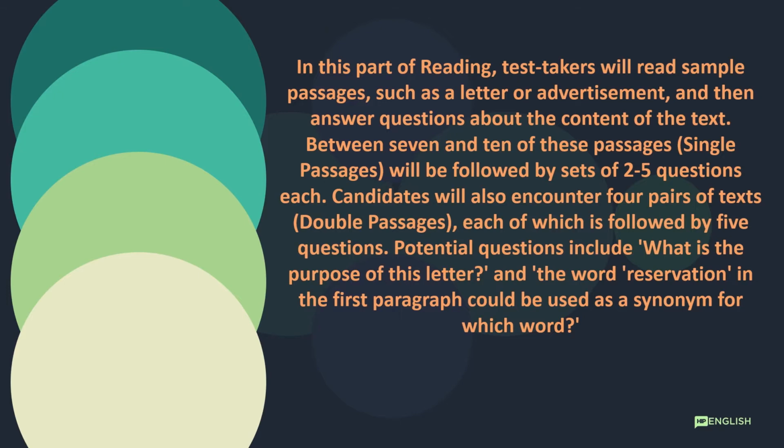For this part of reading, there will be sample passages such as a letter or advertisement, and then answer questions about the content of the text. Between 7 and 10 of these passages, 4 single passages will be followed by sets of 2 to 5 questions each. Candidates will also encounter 4 pairs of texts for double passages, each of which is followed by 5 questions. In the next part of the video, there will be passages for single passages and double passages. Try to select the right answer and let's see how many correct answers you will get.